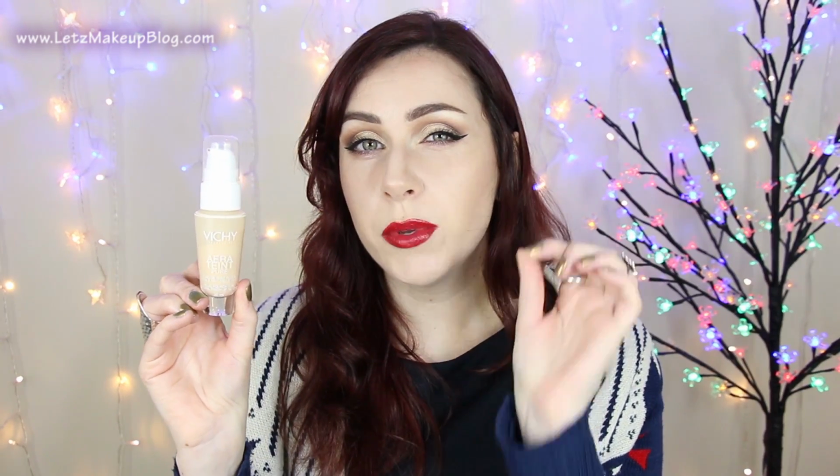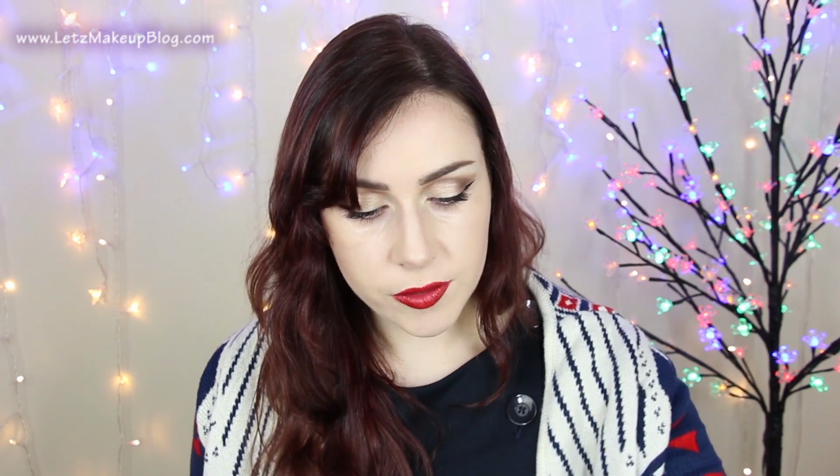Now this comes in two different formulas. This is the one for combination oily skin. You can also get one for dry to normal skin. This is just the most beautiful skin-like but skin perfecting foundation. I just love this to death. I've spoken in depth about it before, so I won't go on about it again, but it comes in that lovely bottle, and love the Vichy stuff.